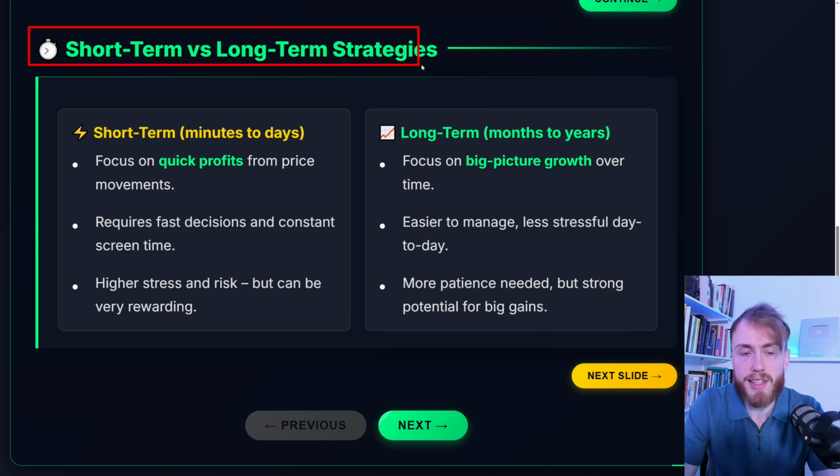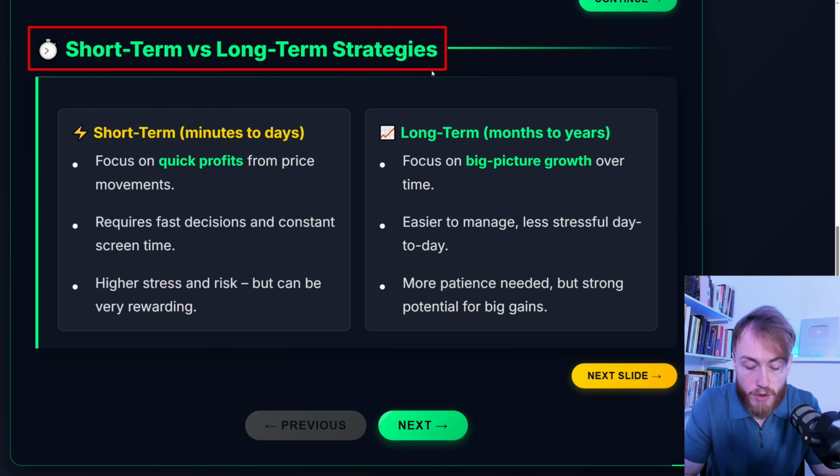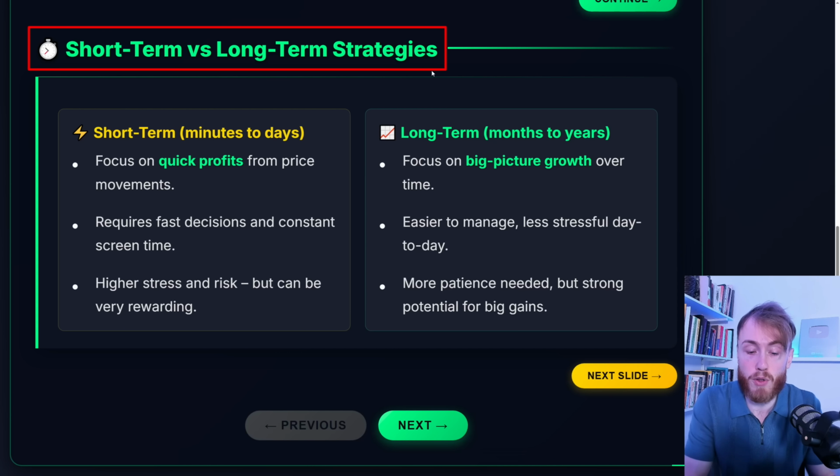But now let's switch the attention and take a look at short-term versus long-term trading strategies. Both of these trading strategy types can be highly successful, but it depends a lot on what type of person you are and what your goals are and so on. So let's take a quick look here.